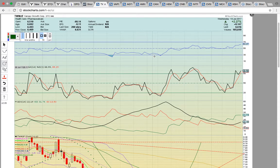Okay, we've got quite a few ticker symbols to go through here, so I'm going to go through them pretty fast. Starting off here with Canopy Growth Corporation. If you're not familiar with them, they are the Cadillac of the marijuana sector as far as cultivators go. So, you know, they're hitting all angles of the industry, and so right now the chart has been heading higher.